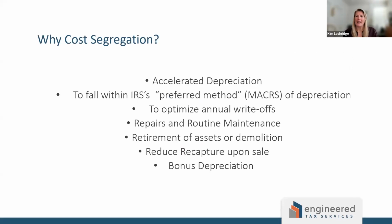So why would we do this? Why would we do a cost segregation study? First of all, it yields accelerated depreciation, and we'll talk about the bonus depreciation rules slightly about this, but really, a cost segregation study actually falls within the IRS's preferred method of depreciation. Their preferred method is the MACRS. The MACRS is the cost segregation, where you're breaking out those assets.